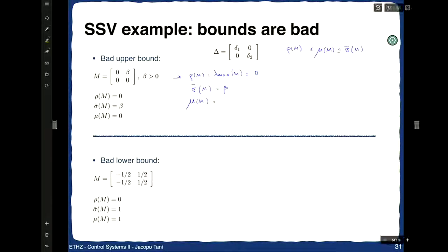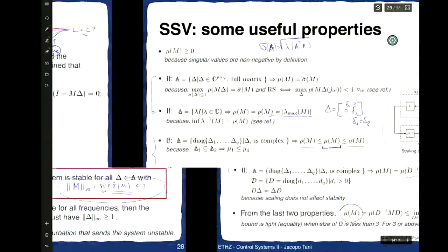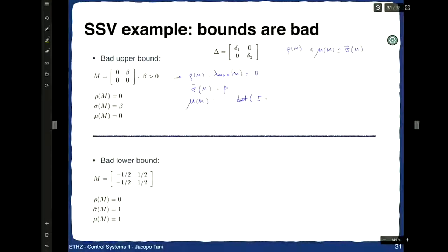So to find the mu of M, let's first look at the determinant of, what was it, I minus M delta or delta M? Let's double check. It was I minus M delta. Determinant of I minus M delta. Okay, so how do we get this done? Well, we first calculate what M delta is, and M delta is equal to M times delta. So 0 beta, this is definitely zeros, and up there we have a beta delta 2.